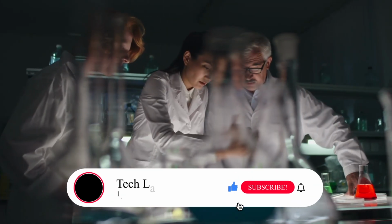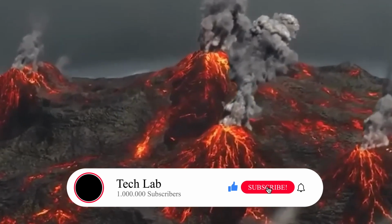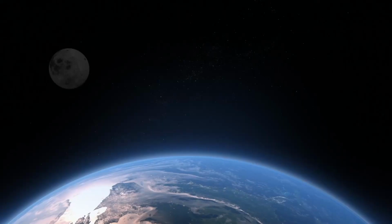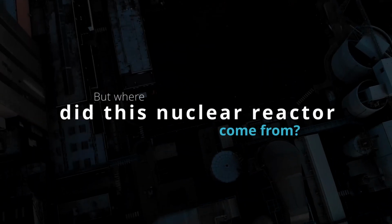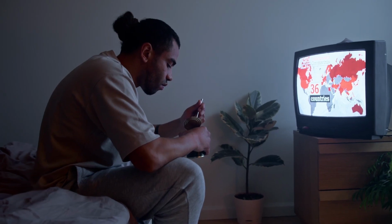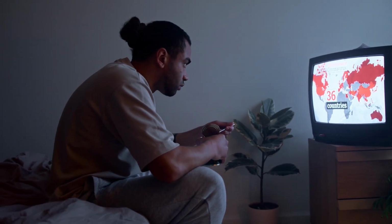This natural reactor has puzzled scientists and appears to have been created under a unique set of circumstances unlikely to be replicated anywhere else on Earth. But where did this nuclear reactor come from? And how does it work? If you want to learn everything about the nuclear reactor, then make sure to keep on watching.